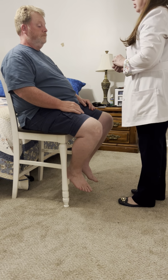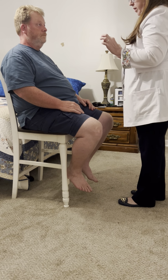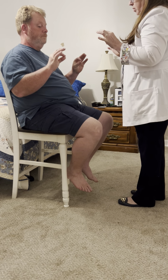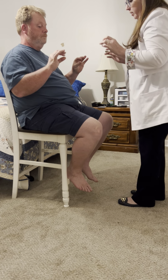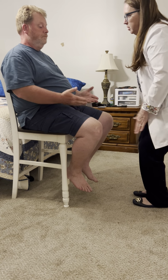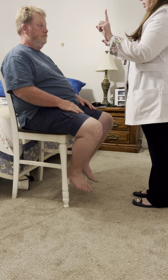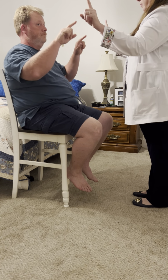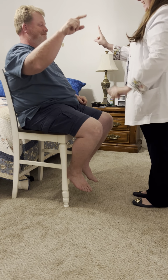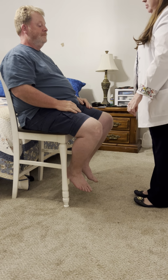You need to check your cerebellum. So I want you to do finger to thumb. Do it back and forth, back and forth. And then I want you to put your hands on your legs and go back and forth. Do it faster. Okay, now I want you to come to my fingers. Do one at a time? Is that easier? A bit. Okay, good. Now we're going to do the range of motion.